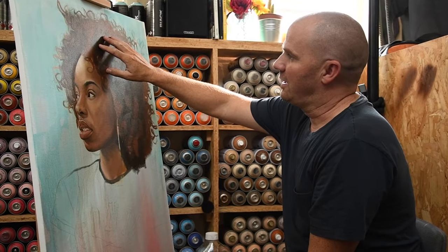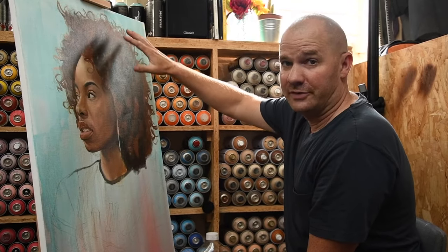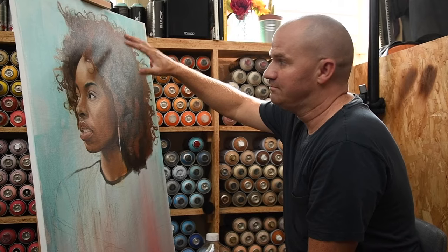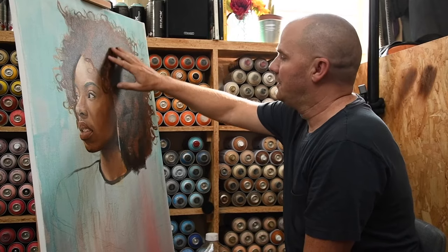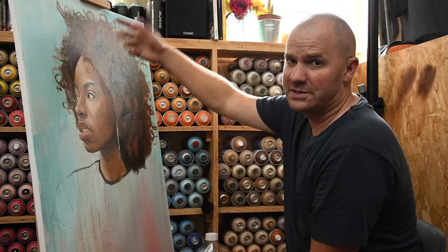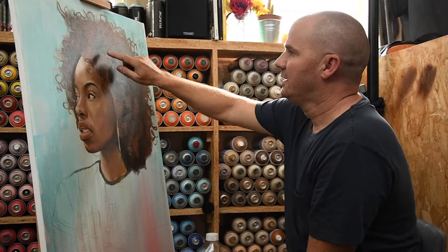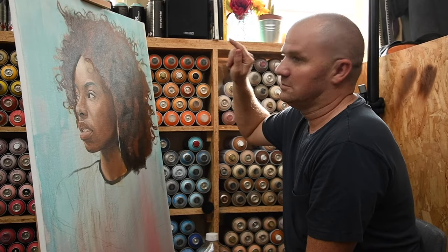And then I can easily come back and put oils on top and kind of finesse it a lot, because it needs it. Look, it's proper rough. But from a distance, it looks cool, but then when you get close, it's proper patchy. So let's get to work.